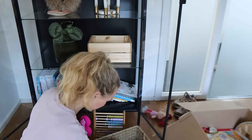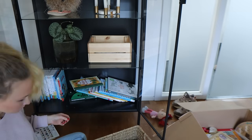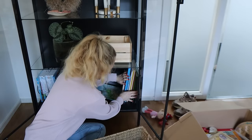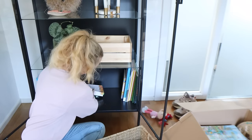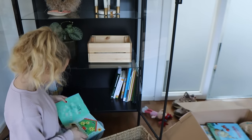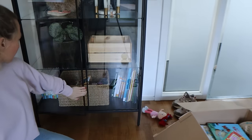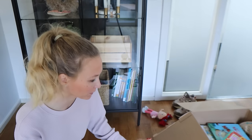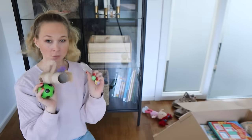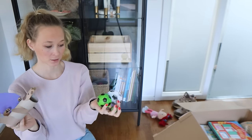These can go as well. Well, that was pretty successful. I wasn't expecting it. I decluttered three books and a few random toy items. These I'm going to trash and these I'm going to donate.